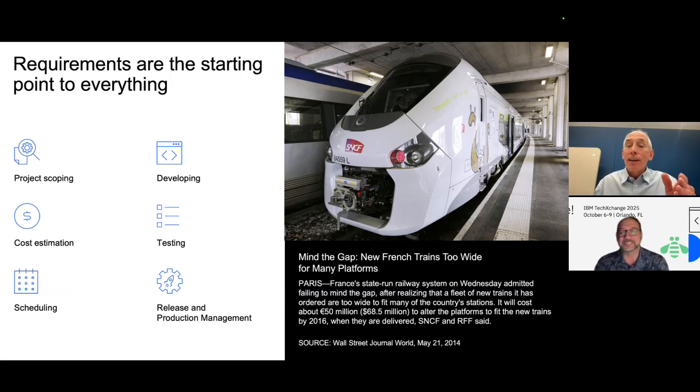Okay, so this is why it is so important to do what we've been describing and what Jim is showing. This is an older news story, from 2014, but it gets the point across because it's not a joke. France built their railway, and they ordered their trains, and they found out the trains were too wide to fit into the stations. Oops. It only cost them 50 million euro.